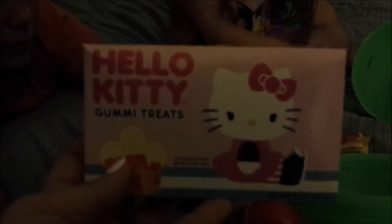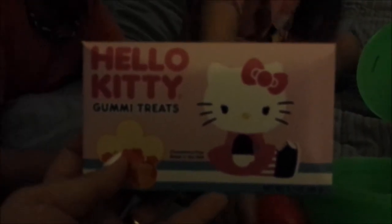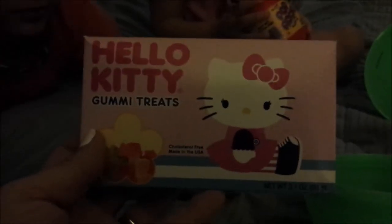What else did we get? We got Hello Kitty gummy bears. Ooh, more Reese's eggs. Dude, I love these. And we got some Hello Kitty gummy treat candies. Yummy. I love Hello Kitty. She's so cute. And what kind of egg is that? We got Pop Rocks. Pop Rocks egg. Ooh.